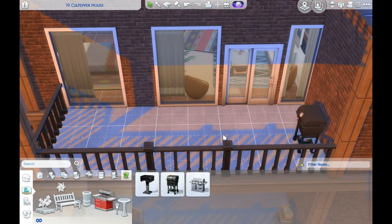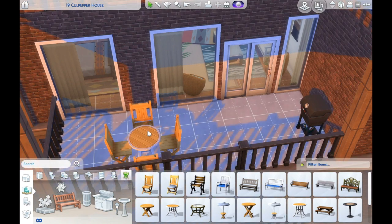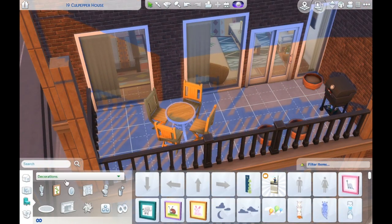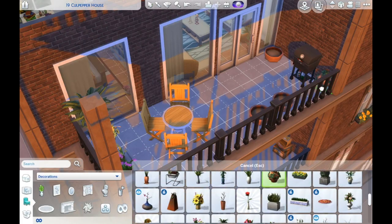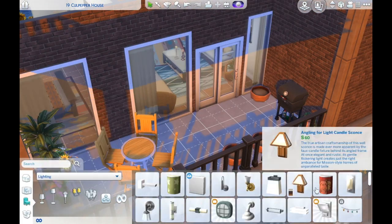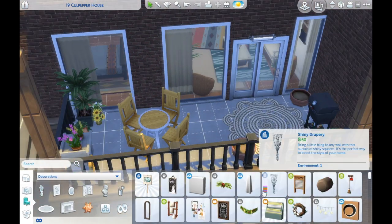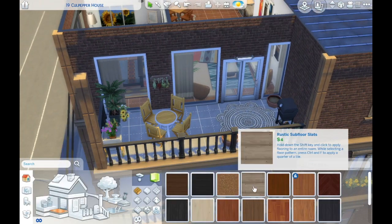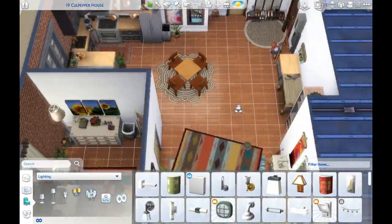Then I do the outside. And after the outside, then I think we're donezo here. Little seating area, little barbecue, a couple of planters, and then some plants, so it's comfortable to sit outside. It's not that nice. You don't want to spend all your time out here. And you still got a crappy cement flooring. Oh no, I put in wood. Well, that's a lot nicer.